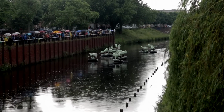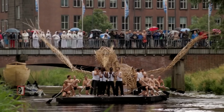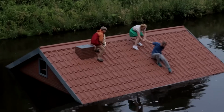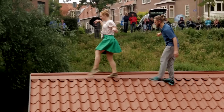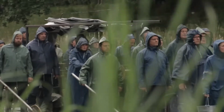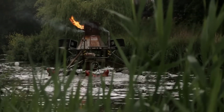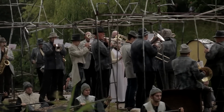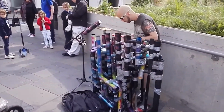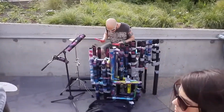Feast your eyes on the Bosjes Parade, named after the 15th century Dutch artist. His paintings are filled with all sorts of crazy creatures, which often come to life as parade participants. Stand next to this guy, and you'll feel like you've stepped into a cyberpunk world.